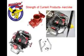Also, a strength of current products is that our AeroV engines have been tremendously popular, and I predicted a little while ago that our engines may perhaps become more popular than the airframes, which is hard to believe because the airframes are pretty popular. But all the things that make the Sonex great also make our engines great.